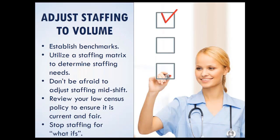And then utilize a staffing matrix. Once a benchmark is agreed upon, the matrix is a great tool that determines staffing needs real time. It's now. When we get our productivity reports and our monthly budget reports, it's at the end of the month. It's too late. We can't go back and change anything. We're always playing catch up.